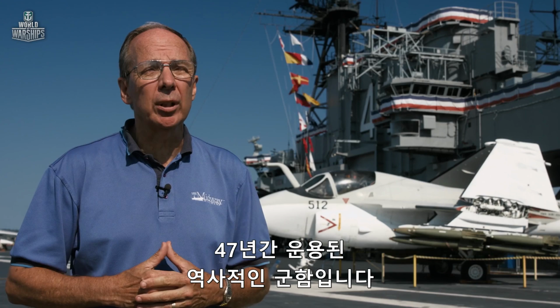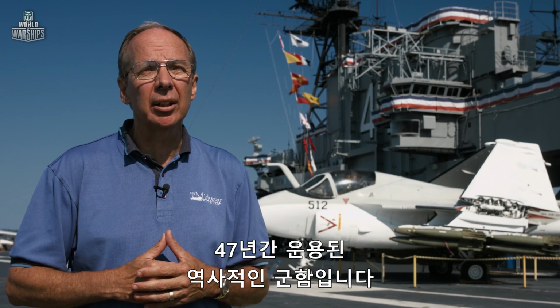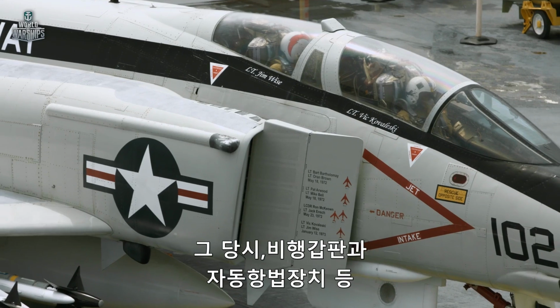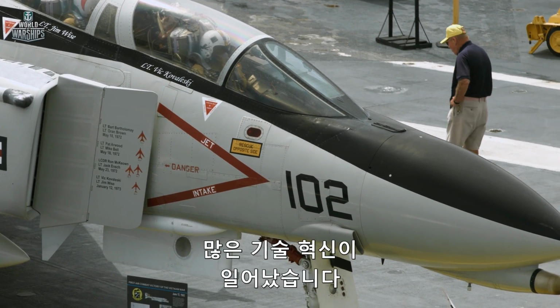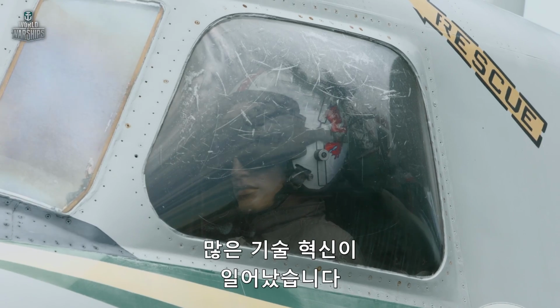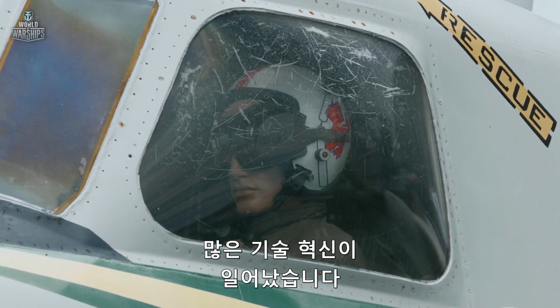Midway served for 47 years, the longest-serving carrier of the 20th century. In that time, more innovations took place, including the angled flight deck, testing autopilot technology that we all benefit from today. It was something that really set the stage for future generations of aircraft carriers that began with the Forrestal in 1955.